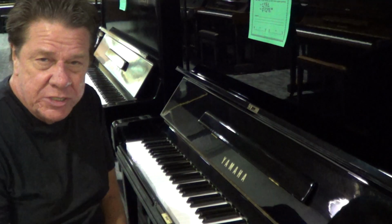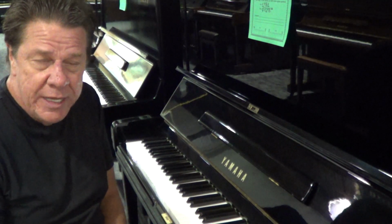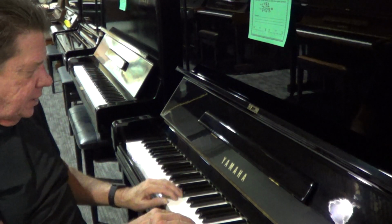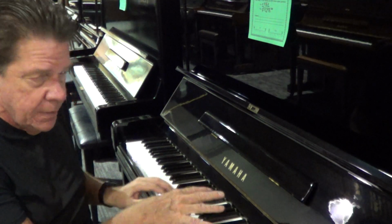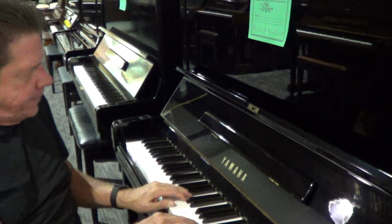And because you've pushed it down and kicked it to the left, now it frees up your right foot to go back to the sustain pedal on the right. So you can play it. Here's a little Mozart. Hear the sustain, right? Push the middle pedal down, kick it over.